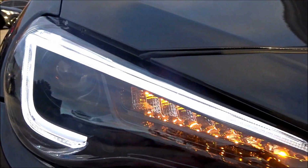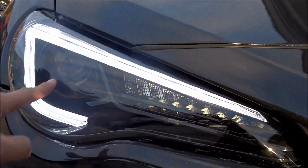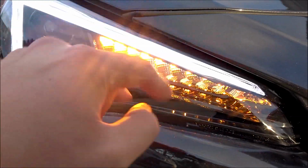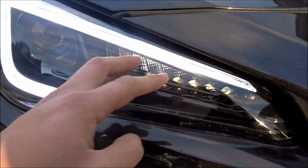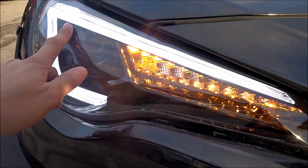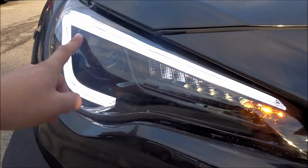And maybe I'll put halos and demon eyes on these as well. But for now, I'm just gonna stick with this, just with the Boomerang and with the sequential lighting. And with these, it doesn't have the LEDs, it has HIDs with 5,000 Kelvin. So we'll turn those on.